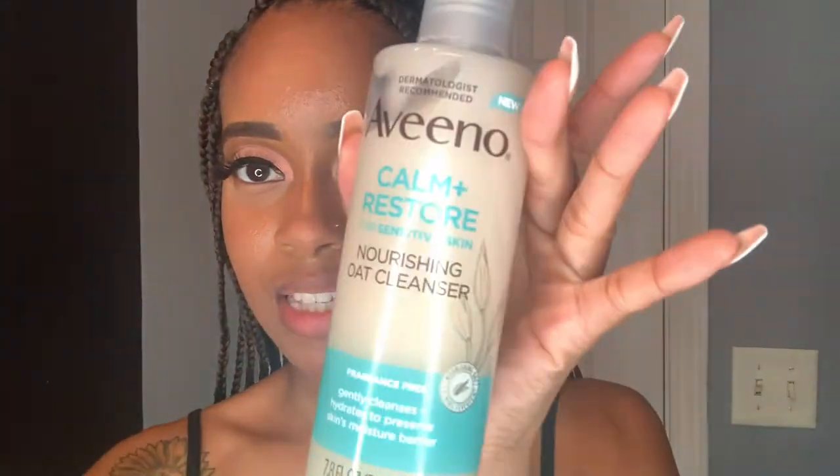So today, I am trying out these products. I keep seeing them, and I wonder what it would actually do to my face, because I don't really wash my face with soap. My face is very sensitive, but I found some sensitive products. So I know you guys have seen this.